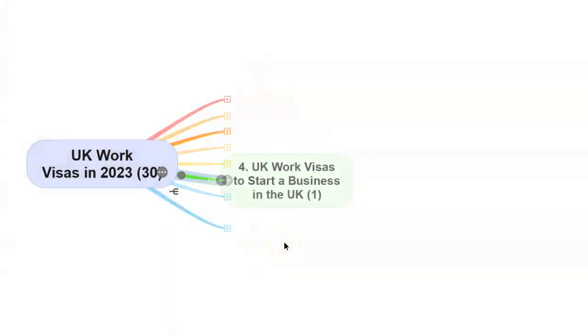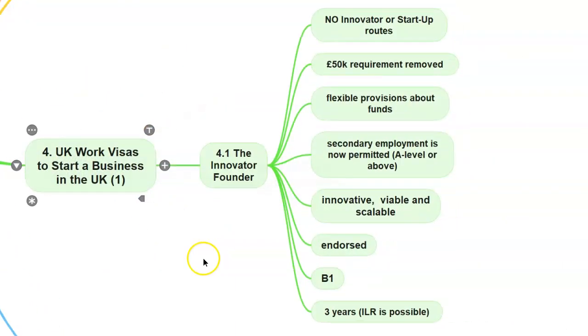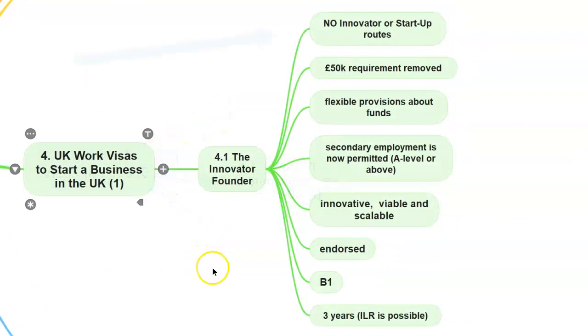Okay, now let us have a look at the UK worker visa routes which allow the applicants to start a business in the UK. Guys, in fact, there is only one route. Only recently they've cancelled the startup and the innovator route, or rather, should I say, they've combined the startup and the innovator route together into the Innovator Founder route. Although the Innovator Founder route has more features from the old innovator route as opposed to the startup route.